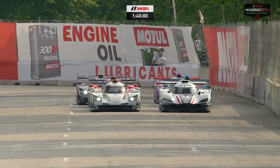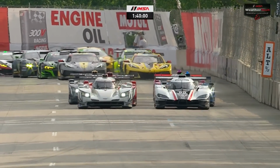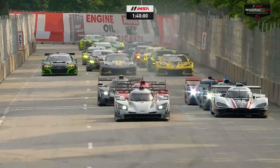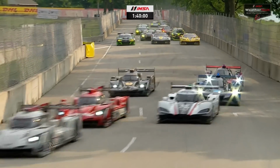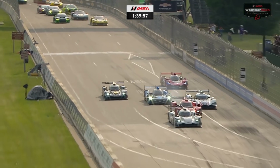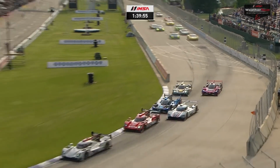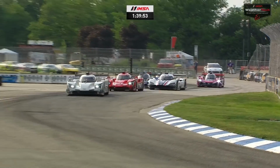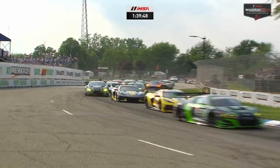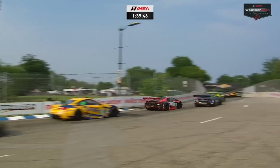Onto the start-finish straight, and the 6 prototypes are beautifully lined up with Harry Tincknell right alongside Pipo Derani and Ricky Taylor, Tristan Vautier and Olivier Pla. The green flag is in the air, and there's a big break behind from the GTDs trying to get in between the 2 Corvettes as the 6 DPIs go through the first couple of corners, and they've played the game, but the Corvettes are eased out by the pole-sitting GTD.